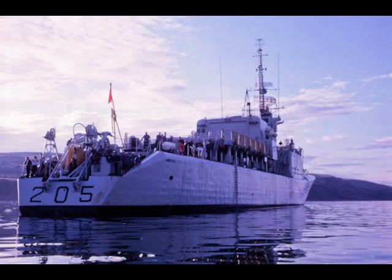HMCS St. Laurent was a St. Laurent-class destroyer that served in the Royal Canadian Navy and later the Canadian Forces from 1955 to 1974. She was the lead ship of her class, the first modern warship designed and built in Canada.